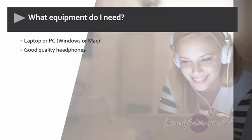But I find that sometimes with Bluetooth headphones, it might cut out a little bit here and there. Whereas if you have just your standard over-the-ear headphones that have an aux cable that plugs in directly to your laptop or your computer, that way you don't have to worry about charging them and you get a constant stream of audio without any cutting in and out.